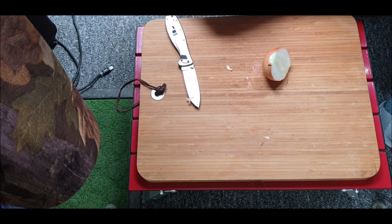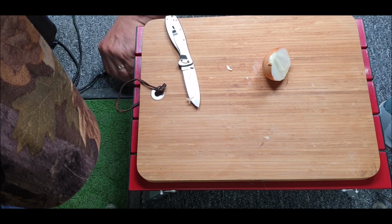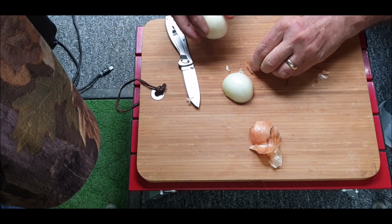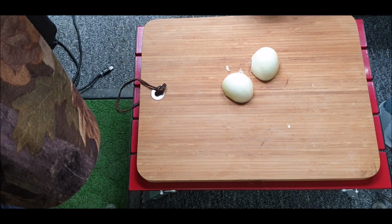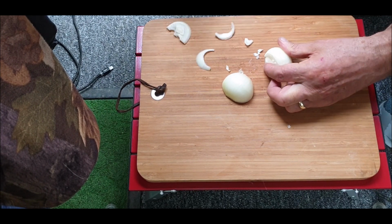If anybody knows of a recipe for the old-fashioned, I say old-fashioned, recipe for curried mince, I would really appreciate knowing what recipe they're using, because I've not mastered it yet. So if you want to leave me a message, that would be fantastic, with a link to a recipe. I don't know if anybody knows what I'm on about, but oops.